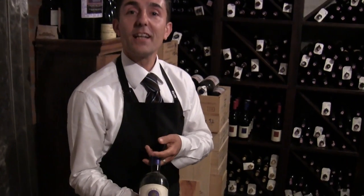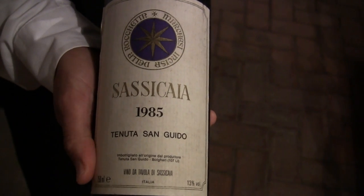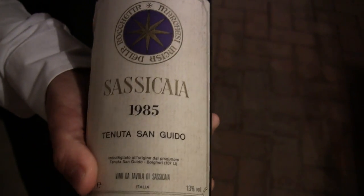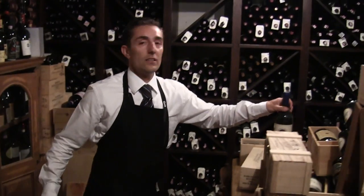Here I present another wine from our wine cellar. We are very proud to present a Sassicaia 85. 85 was the year Sassicaia was recognized as the best red wine in the world. Sassicaia 85. Okay, we go on.